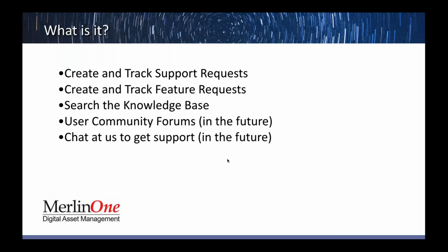Okay, so we had gotten requests from a lot of our customer base that they wanted some sort of customer-facing space where they could submit tickets, where they could track what was going on with their tickets without having to email us or call us, and just basically interact with the support team more easily. We settled on a system called Team Support.